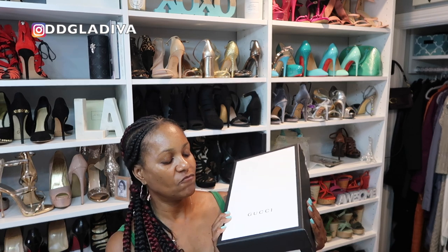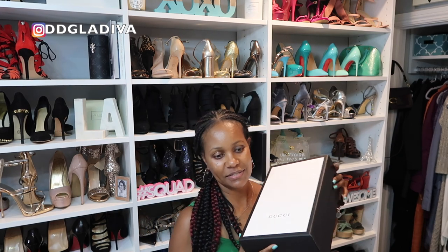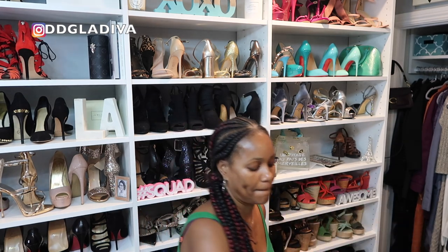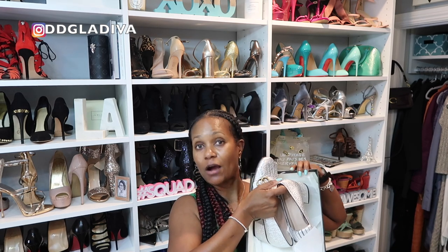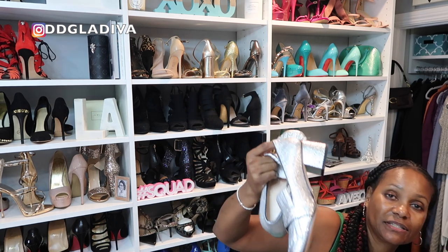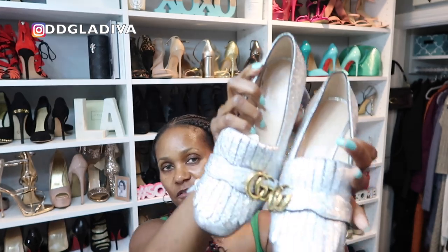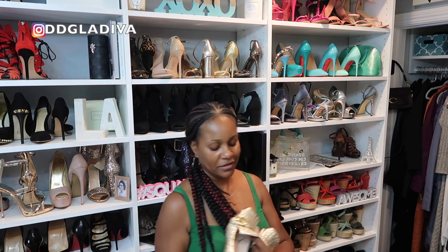And so, yes, I have something in this Gucci box, and let's just see what it is. It's kind of hard to do this standing up, but you can see I have some dust bags here, and as you can see I have something that probably looks very familiar. Let me just set those down. They are a pair of Gucci shoes. These look very familiar because they are basically the same shoes that I talked about in that video, and they are these right here.